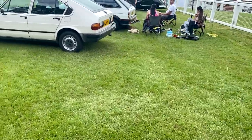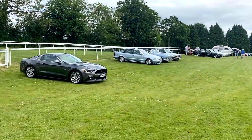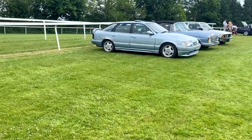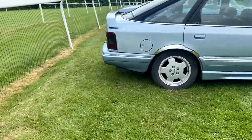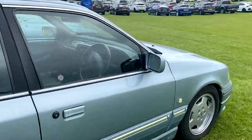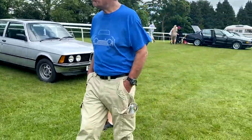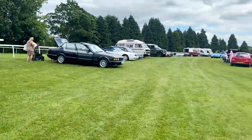I think that's about it. There's some more cars over here. Actually, we'll go see what this is. Looks like a Granada. Sure it is. If not, then I deserve telling off. Or is it Scorpio? It's a Scorpio. Yeah, I'm gonna get a lot of comments on this one. Scorpio. Yeah. Next to a lovely old Mercedes and a BMW. But yeah, there we go. I think that's about it today.